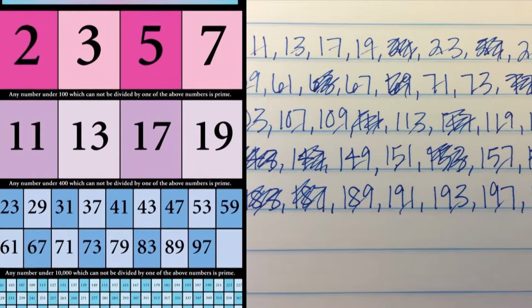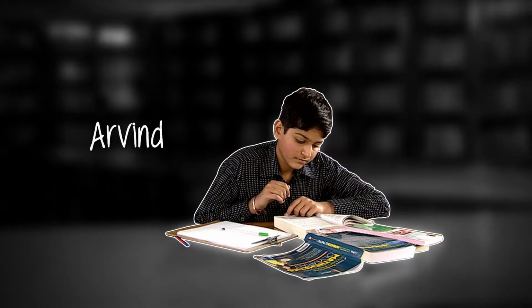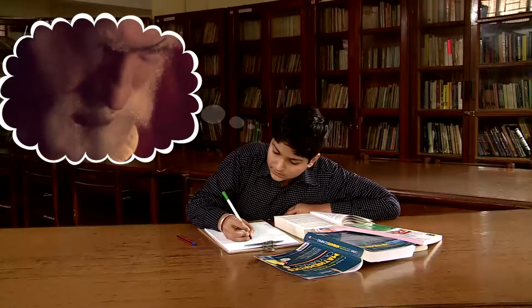Now, primes have fascinated mankind through the ages. Arvind is in the library reading up on this. He reads about Eratosthenes, who was the head librarian in the famous library in Alexandria, Egypt, over 2,500 years ago. Among many other things, he worked out a way of locating prime numbers. The method came to be known as the sieve of Eratosthenes. Arvind tries to see how it works.